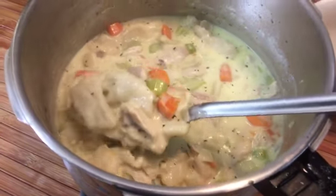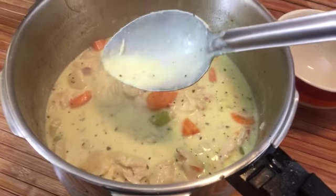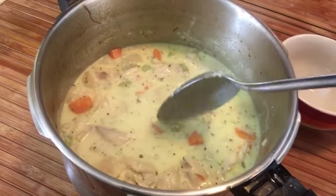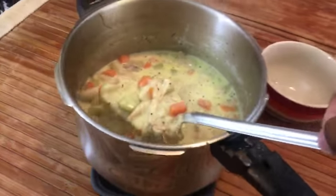Now, like I said, if you wanted to get this sauce thicker, you could. I don't necessarily want it thicker. That's fine for me. But some people like it real thick. But oh my goodness, those dumplings.